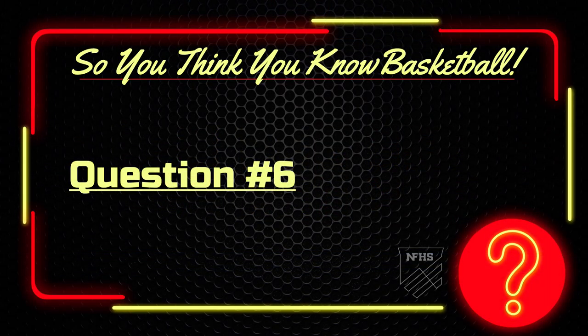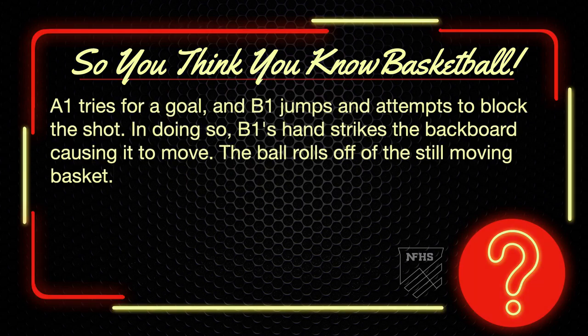Question 6. So we have a defensive player jumping, attempting to block a shot, slapping the backboard, causing it to move. The ball ends up on the ring with the ring moving and the backboard moving and rolls off.